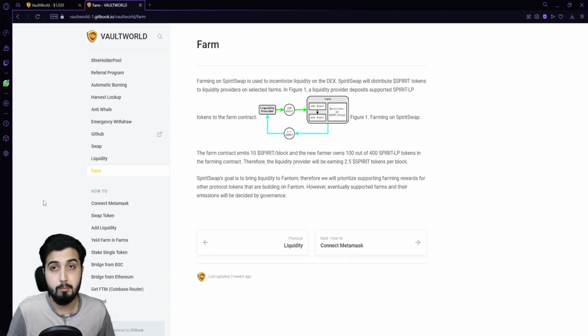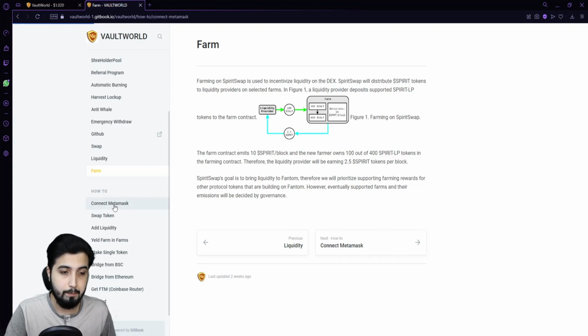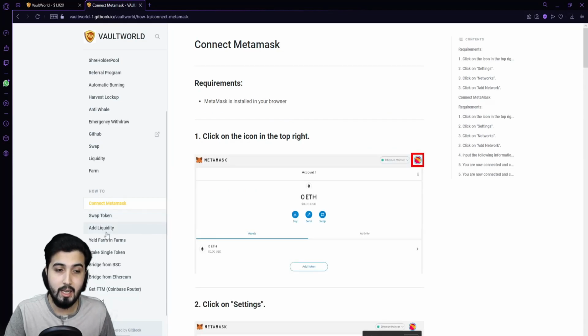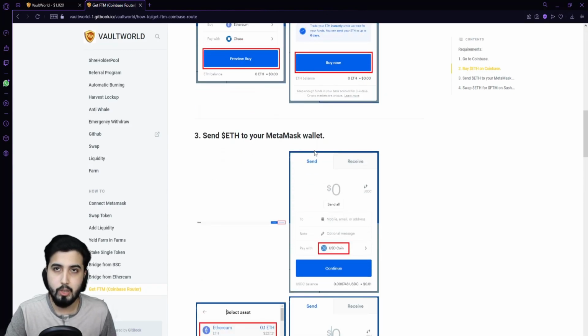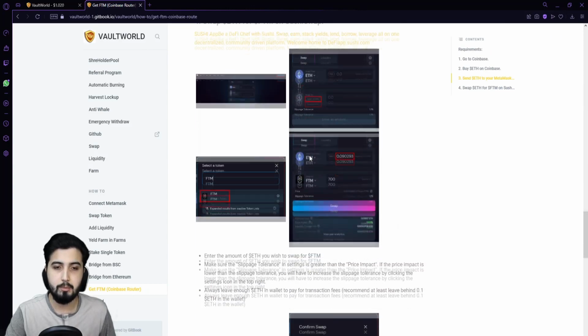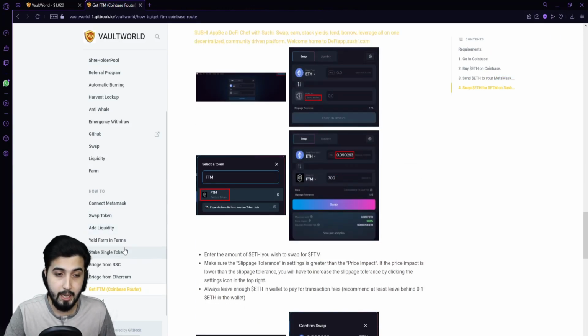It's on the Phantom Opera network, and you're not going to have any trouble in this because they basically have placed a tutorial for every single thing down here, step by step. So how you can connect your MetaMask, how you can swap tokens, how you can get FTM. They're basically explaining all that stuff over there. To get FTM, you have some requirements: you must have an account on Coinbase, you must have MetaMask, and you also have to have funds to buy crypto. So when you have all these requirements, you can simply come over here and follow all these steps to get FTM.